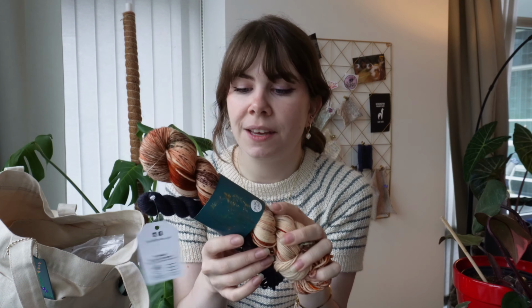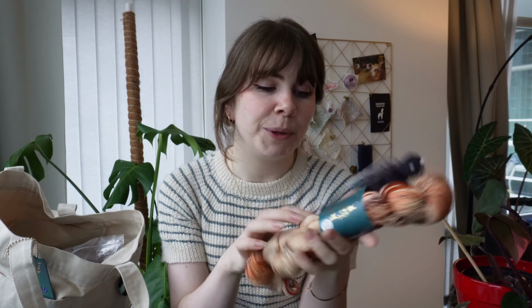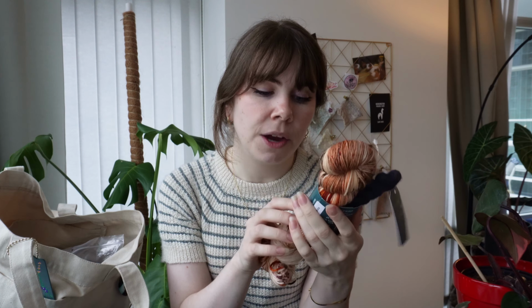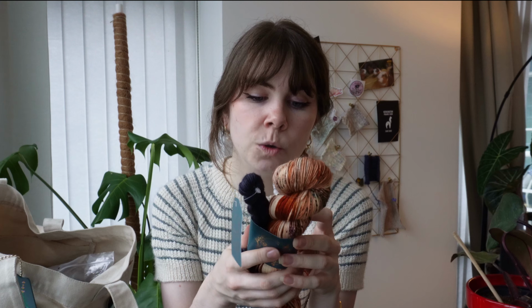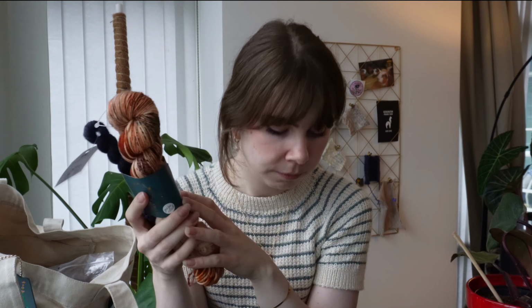So this is the Flowerista sock kit. I did, however, change it for a navy blue. It was more of a pink, and I asked. They were ever so kind, and they allowed me to change it to a navy blue. So this is Rosehill Yarns, and it is a DK weight. It is a full skein, 245 yards.